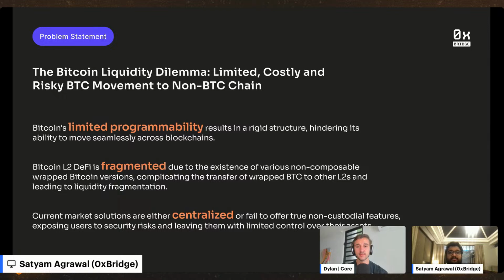So let's talk about the problem statement. I covered it very briefly in the introduction itself. Now we are going to cover it extensively, where we know that Bitcoin has limited programmability because of its obvious nature, how it's being programmed, and all this. With the advent of the different Bitcoin L2s, DeFi is getting fragmented from one chain to another. CoreDAO is the biggest one, but still there are some other activities happening here and there. So as a user, how can you get the maximum out of your BTC?